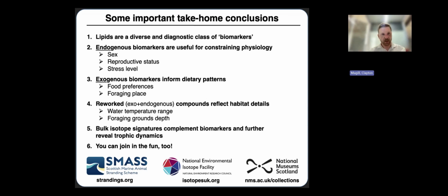We can then take these biomarker signatures and combine them with bulk isotope signatures to further reveal trophic dynamics and interactions at the ecosystem scale rather than the individual or the individual's interactions with one or two other species. Most importantly, my take-home conclusion is that you can join in the fun too.